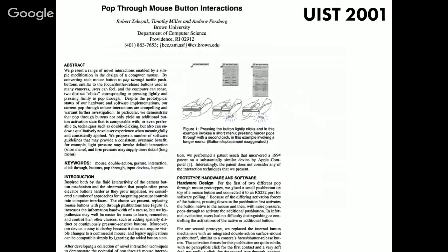Here's another system from about 15 years ago that was really close to this idea that we saw in 3D touch. It's pop-through mouse button interactions. What if your mouse had this kind of pressure motion and you could pop through and do other interactions? I wrote down something funny because it talks about these older types of applications. They made it so that when you went to a URL, pushing lightly brought you to the URL, and if you pushed harder, it brought up other options for you. So very similar to that.